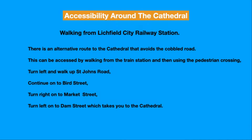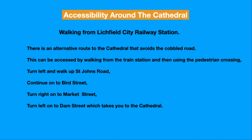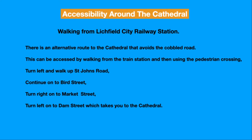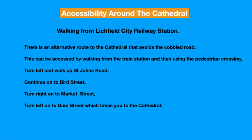I'm going to talk a little bit about an alternative route to the cathedral because some people may have mobility problems. At Cathedral Close, which is probably the normal way that people would go to the cathedral itself, the pavements aren't very wide and the actual road for that small area is cobbled, so you may find problems walking. So there's another way you can go to the cathedral, which avoids the cobbled road.